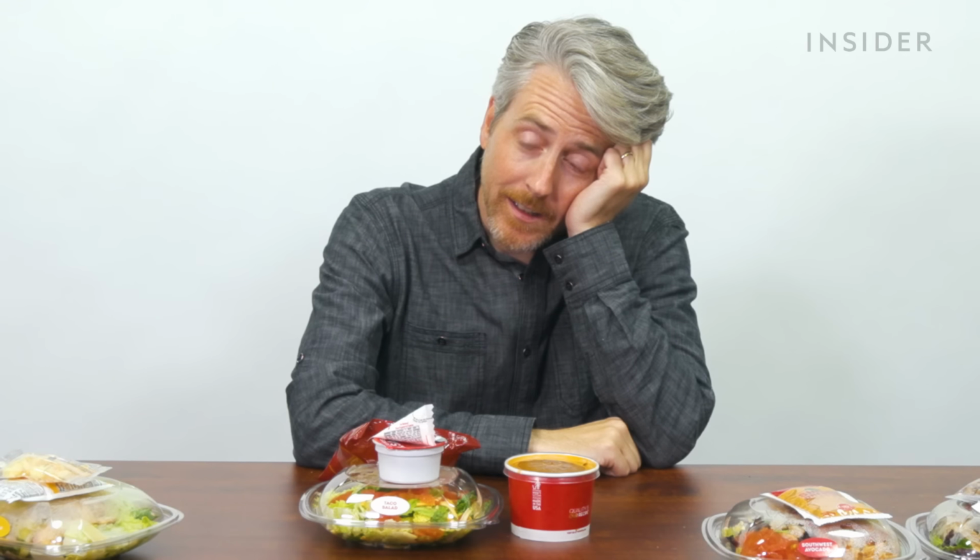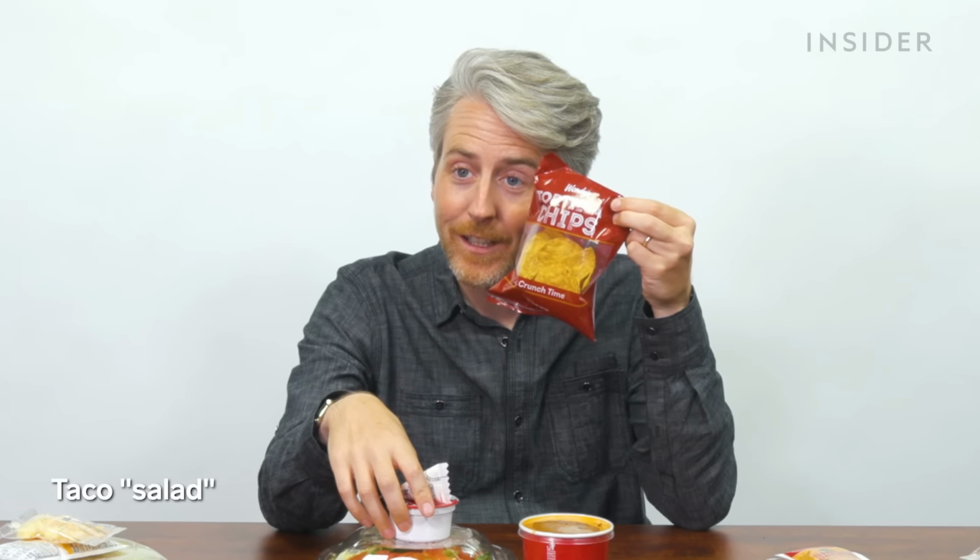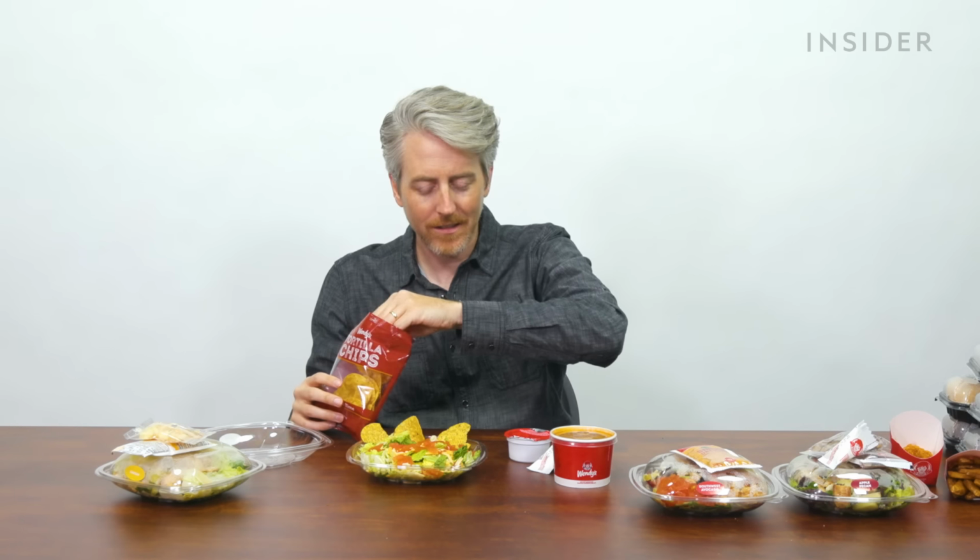This next salad is ridiculous. We're gonna go ahead and put quotes around salad. Wendy's has a taco salad that comes with tortilla chips, sour cream, signature salsa, and if that wasn't enough, chili. And before we continue, you confirmed that the taco salad's supposed to have chili on it? They told you that. It's gonna put the chips all around here.